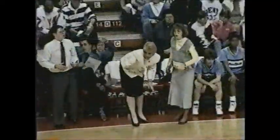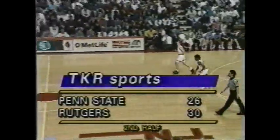DeRoos into Hansen. Turner. Oh, no. Still a 4-point Rutgers lead. Bounce past Robinson. Puts it up. Traveling. Rutgers is doing a nice job on Robinson. Before they might have had problems in coming down, but they're really closing off the lane, and they're really putting a lot of pressure on Penn State on their fast break. Penn State hasn't had very many fast break attempts today.